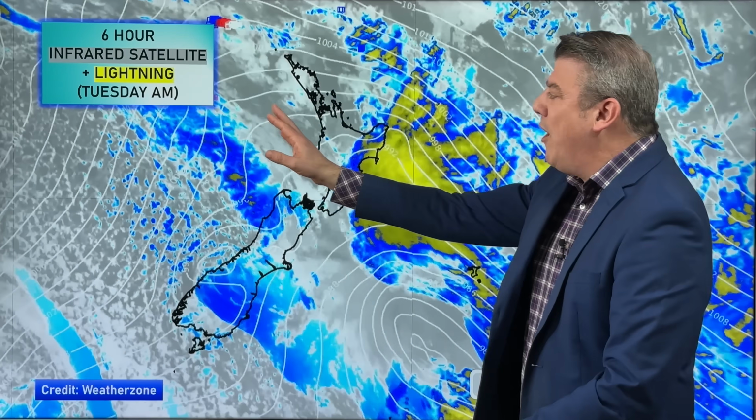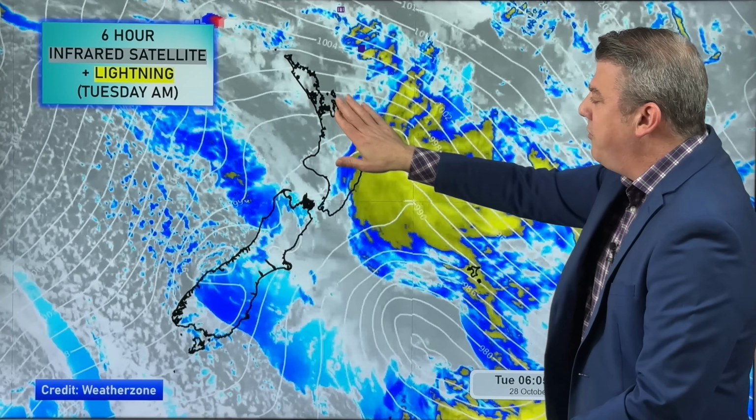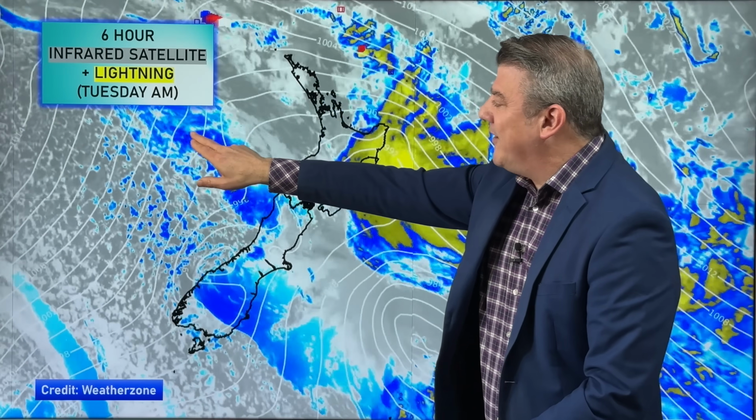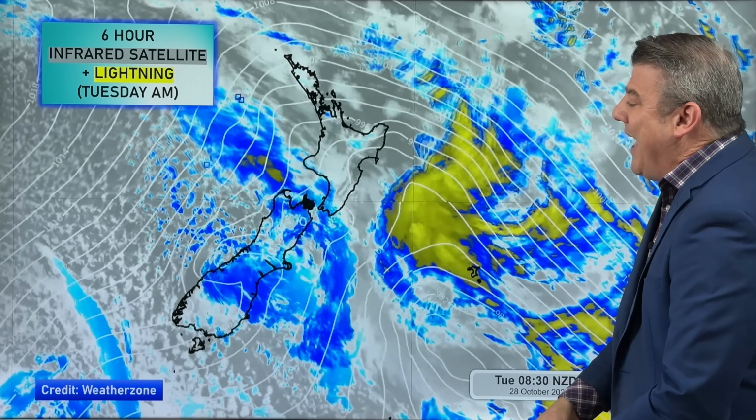So we've seen some heavy downpours, mostly overnight last night and into the early hours of this morning with a few thunderstorms around the North Island. The next surge is out here at sea. That is moving through as we go through today. That'll come into the western North Island. Take a look at the rain radar. You'll see some decent downpours as that moves in.